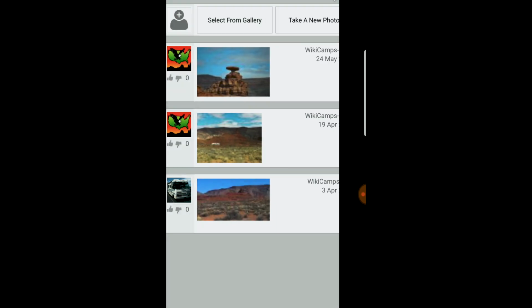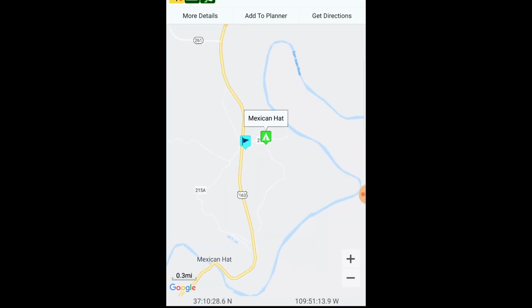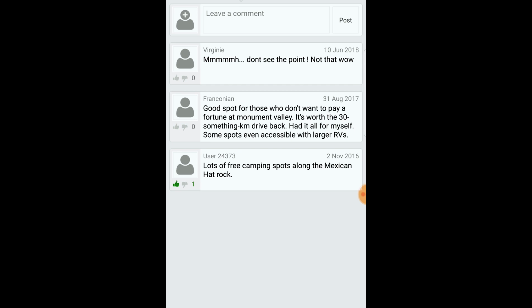So the cool thing is, we literally camped right behind that rock, because if you just come back, you see the campsite, Mexican Hat, free, comments: don't see the point, not that wow. Like I said, it's a rock balanced on top of another rock that looks like an upside down sombrero. For us, we camped right behind there. There was a gas station just up the road, so we woke up, got our coffee, went to the restroom.